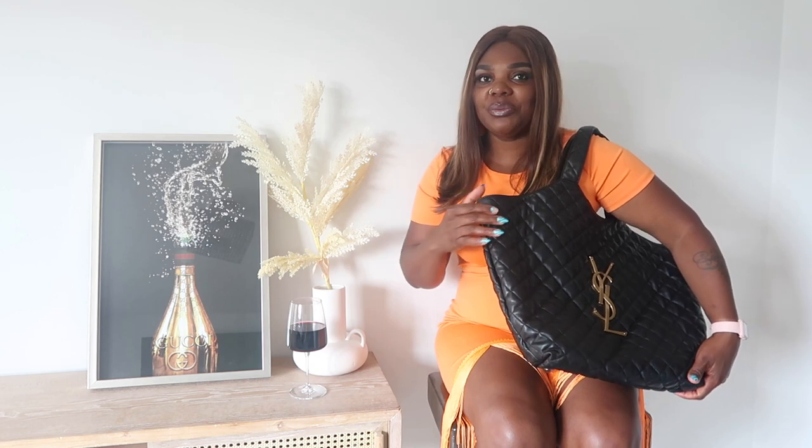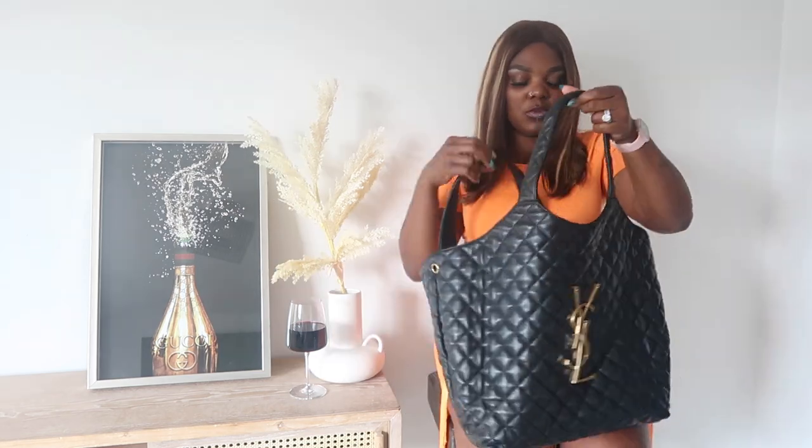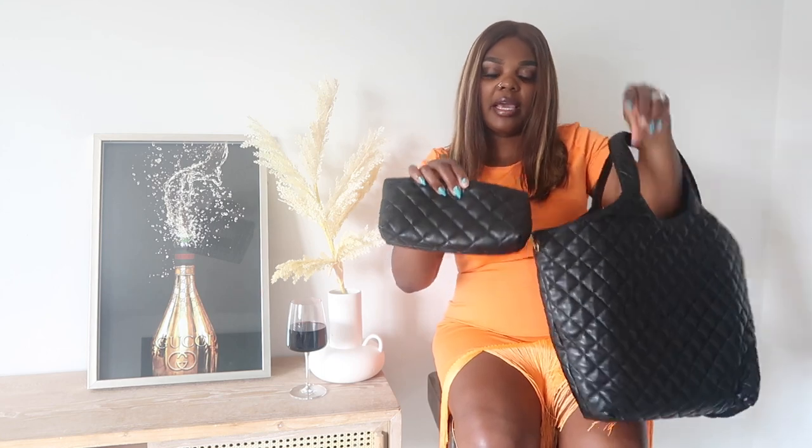You're going on a vacation with your kids, and this bag is a must-have because it can fit so many things. And this bag comes with a little pouch on the inside, and this little pouch is gorgeous, okay? It is absolutely gorgeous. You can also use this as a clutch. Let's say you're going for a dinner, or a simple lunch or whatnot, this is definitely a clutch to use.